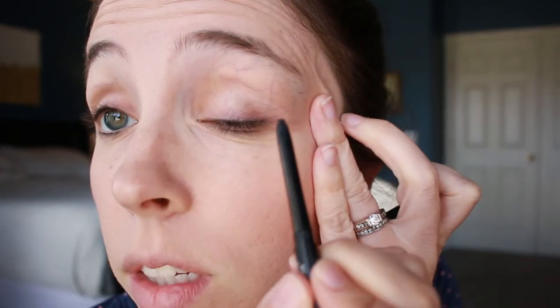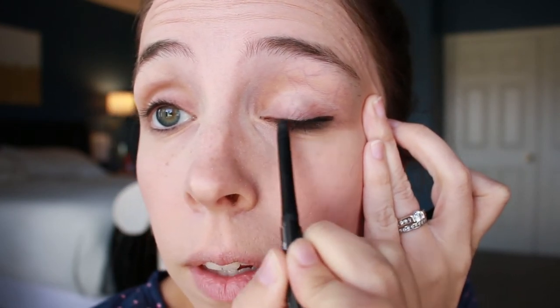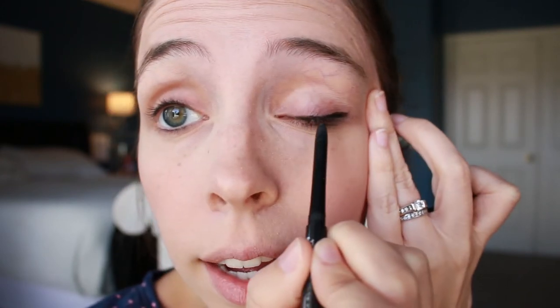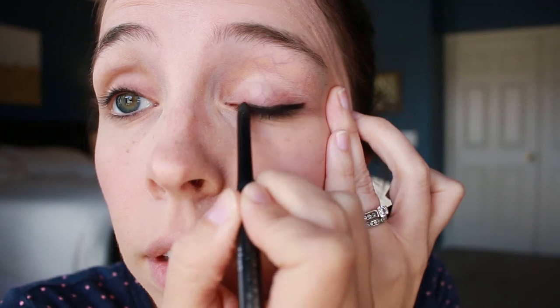The next thing I use is some Maybelline eyeliner, Unstoppable. And let's see, I'm going to try and use my camera screen to do this. We'll see how well it works. I don't know what I'm doing. I just go along the edge of my eye. Sometimes I try to go up a little bit on the ends, I guess. I usually just try and rub it in with my finger.